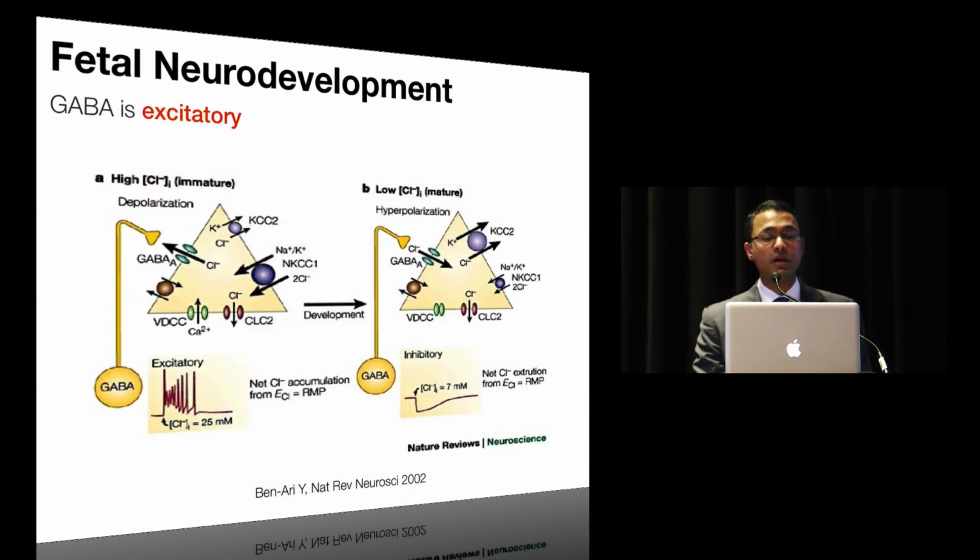So the second major concept to understand is that GABA is excitatory during development. So we all know that GABA is an inhibitory neurotransmitter in adults, but in the developing neonatal period, it's actually excitatory. And the reason why it's excitatory is because one of the chloride channels that extrudes chloride away from the cell has a delayed development. And what it causes is accumulation of chloride in these cells. So when these cells are triggered by GABA, what happens is an exodus of chloride from the cell, causing depolarization rather than hyperpolarization, which is seen in mature cells. So this is a very important concept to remember.